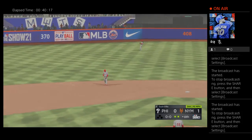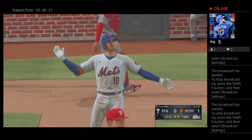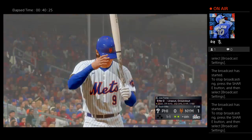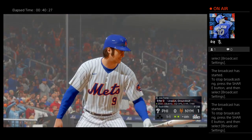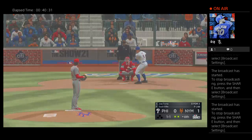Line to short, but gobbled up there, and there are two away. The catcher, number 9, Joe Torrey. And stepping in, Joe Torrey. He's 0-for-2 thus far in this one. Two out, nobody on.